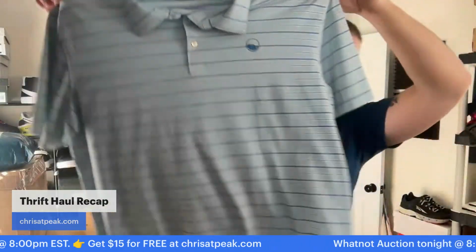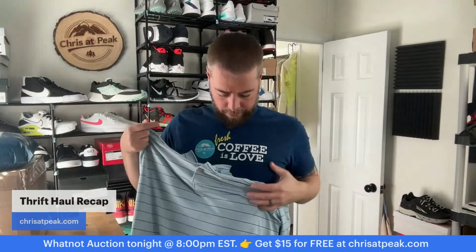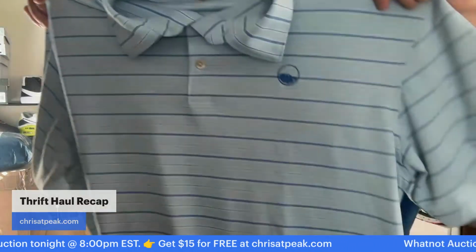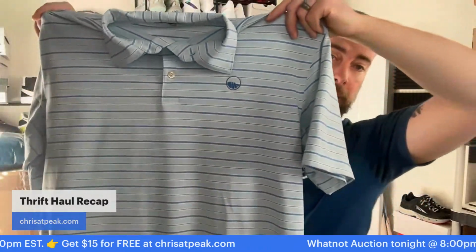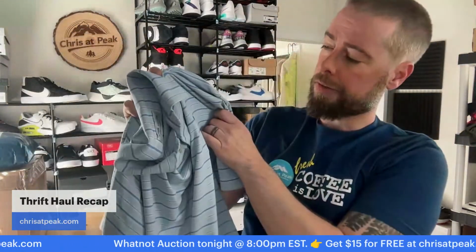So there we go, Peter Millar Summer Comfort. I'll list this one for $25 this time of year. Nice pattern on this, men's size large. And it does have a country club logo on the chest. Some people won't want it with the country club logo. Some person will. That country club, I think it's called the Cliffs.